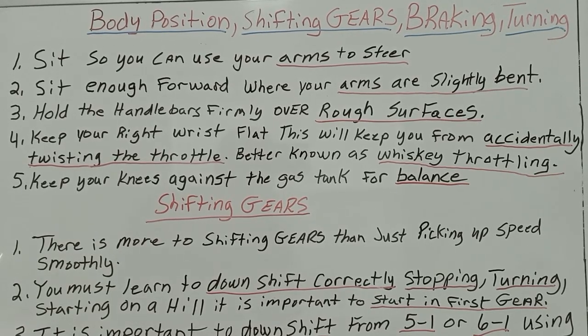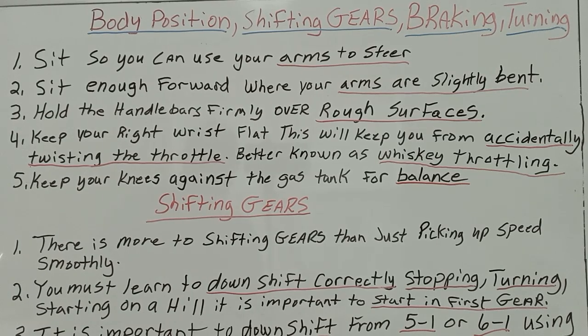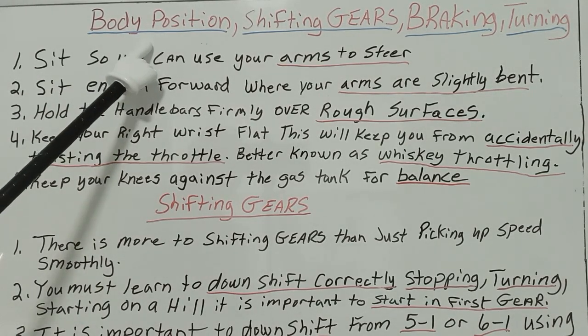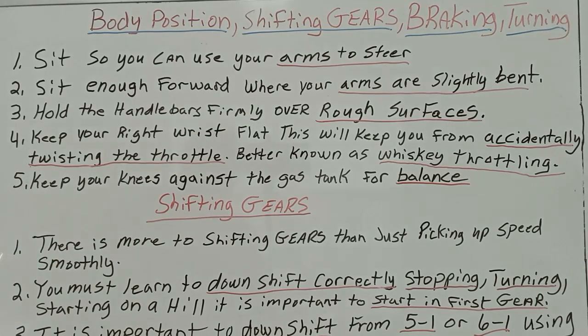Welcome to Ride Like a Pro One. Today we're going to be going over body position, shifting gears, braking, and turning.